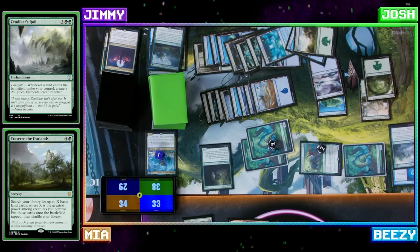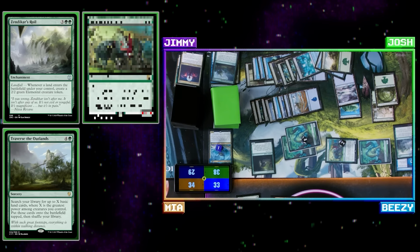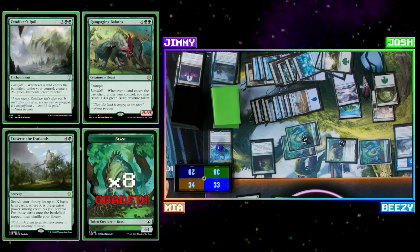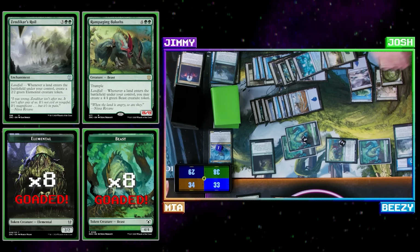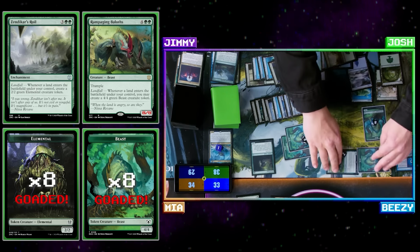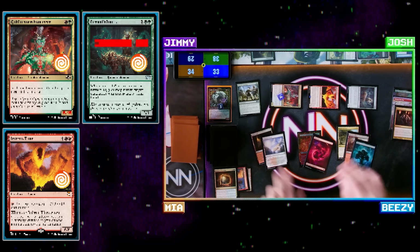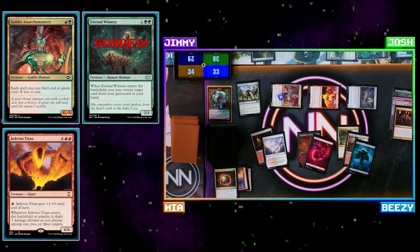All right, so I'll search my library, and I'll find, once again, 4 forests and 4 islands. Oh my goodness. And this time, there are Rampaging Baeloth triggers and Zendikar's Royal triggers. So yep. I'll make 8 more beasts and 8 2/2 green elementals. These ones are untapped, but goaded, right. But also summoning sick. I'm gonna pass the turn. I will untap my lands, but my creatures now have one less stun counter on them. Always looking on the bright side.